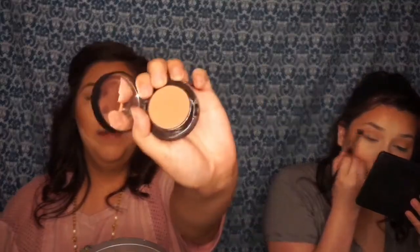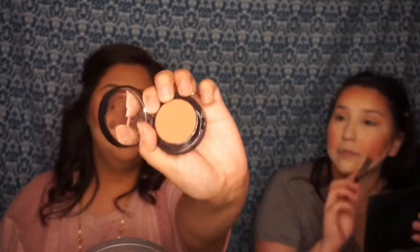I'm actually starting to like this blush right here. At first I wasn't pretty into it. This is from the brand Note, and the blush color is called Desert Rose, and it's this kind of like, I don't know how to explain, like orangey, peachy kind of color. Did you say? I can't see it because of the light.